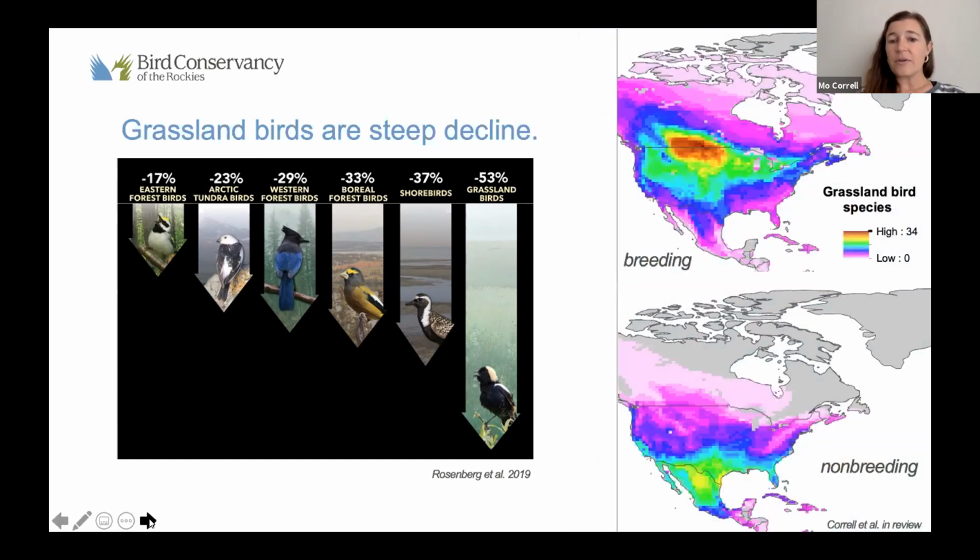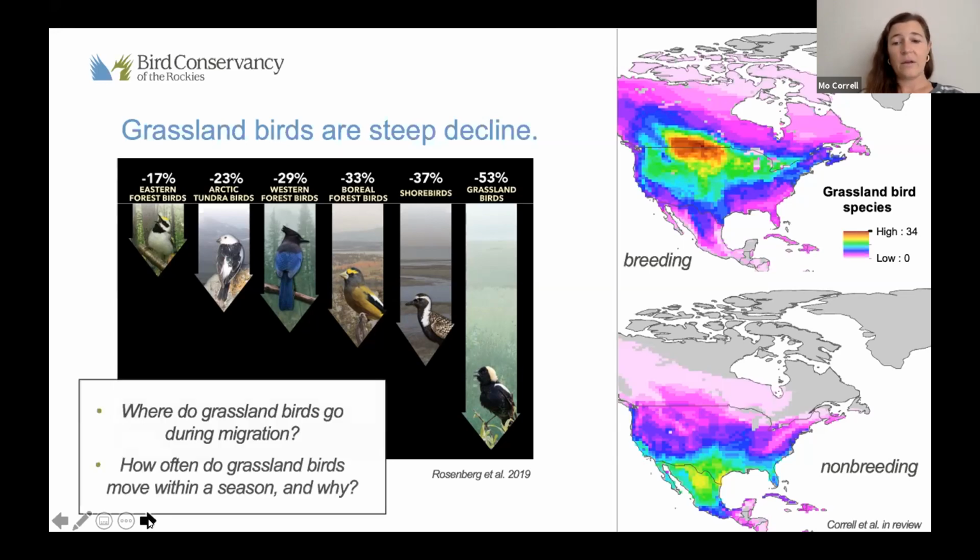Now, grassland birds in the northern Great Plains, the ones that are showing this very steep decline, actually congregate in 2 different areas. During the breeding season, they congregate in the northern Great Plains, and you can see that on the heat map here on the right side of our screen. But then during the non-breeding season, many of them move down to the Chihuahuan Desert of Mexico and the southwestern US. So really understanding what's going on for grassland birds in these 2 regions across their full annual cycle is really important for their conservation.